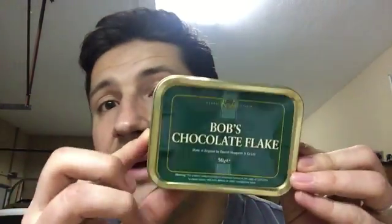Next up, Bob's Chocolate Flake. So I have a nice 1970s Pioneer Calabash, which I will show you guys in a future video. And a friend of mine insisted that I need to try Bob's Chocolate Flake. I do like chocolate, and my understanding is this has some Latakia in it too. And so it sounds right up my alley.